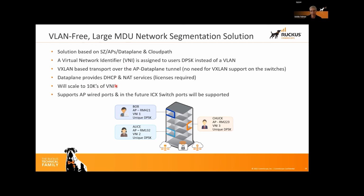I can't remember what the initial one was. I think it was 4,000, in line with VLANs, for the initial system release, and the plan is that we're scaling that past tens of thousands, so that we don't have the same limitation as you do with VLANs for these very large MDU types of deployments. So a very, very scalable system utilizing all of the key RUCKUS core components.